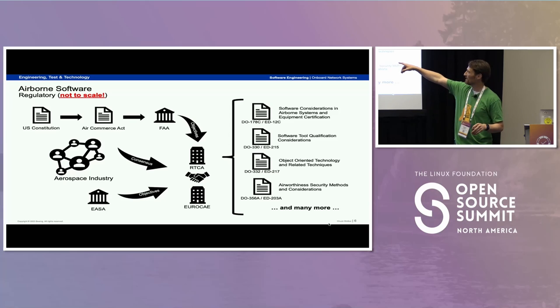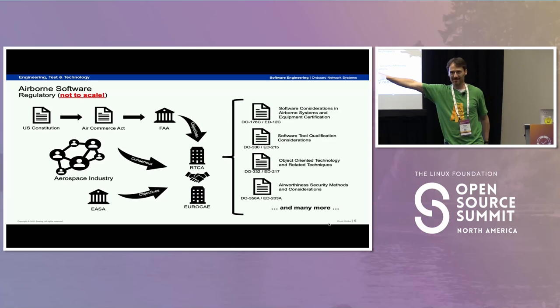So regulatory always goes back to basically government. The Constitution gave us the Congress, which gave us the Air Commerce Act, which gave us the FAA. EASA has a similar history, but it's huge, and I just didn't have enough space on there.